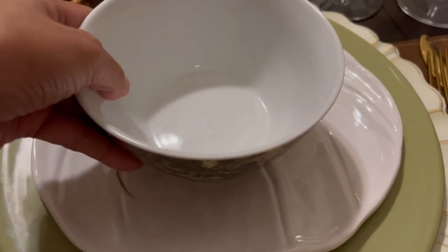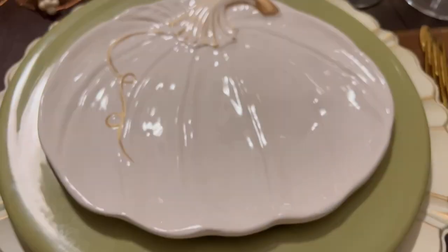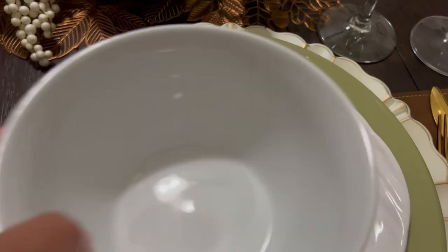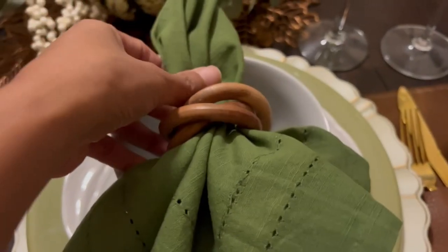The rustic plate came with 4 salad bowls, but I cannot find 2 of them. That is why I decided to use in my 4-seaters the scallop bowl.